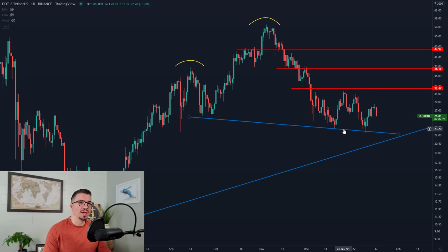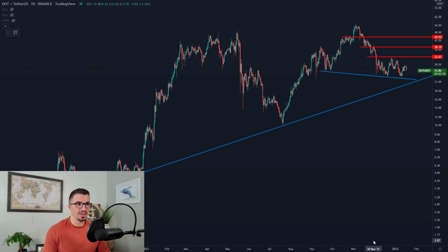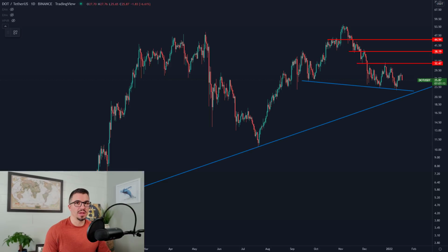Now, of course, it doesn't mean that this market couldn't trend lower. Okay, it doesn't mean that that's going to happen. But as far as this being a head and shoulders pattern and this pattern is going to play out here over the coming months, I don't think that it's going to. At least, like I said, I don't think it's going to play out the way people think it will.